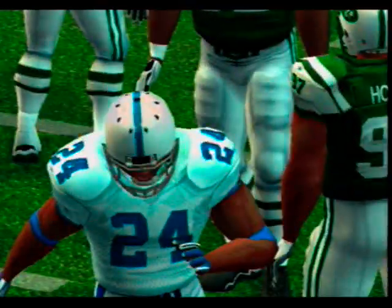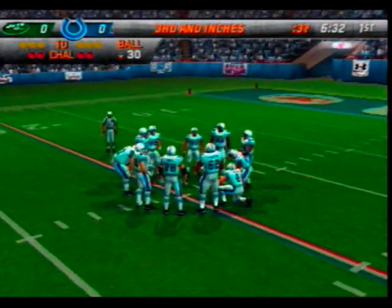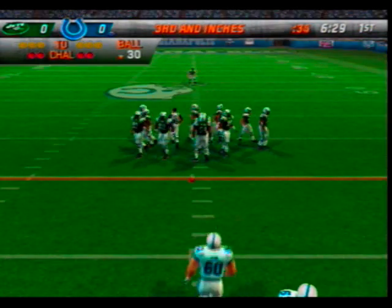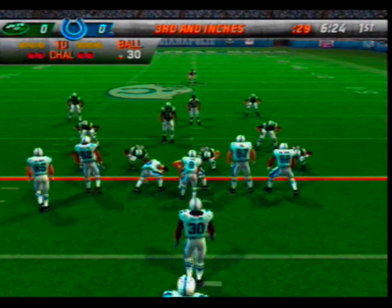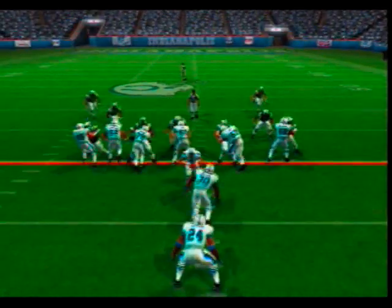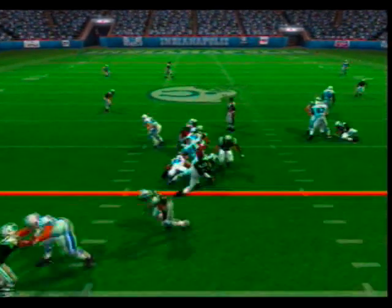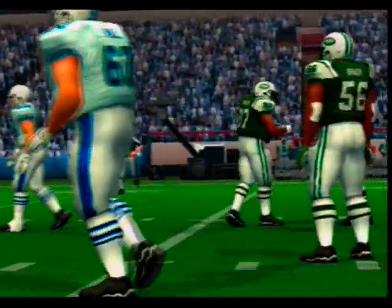This is a spot where you want to show the defense that they have to respect the running game. Third and inches. Ball on the 30-yard line. This is it. Get it, Tom. They'll go from the I formation. Now that's a stiff one. Number 92 tackles him, but not before the first down is reached.